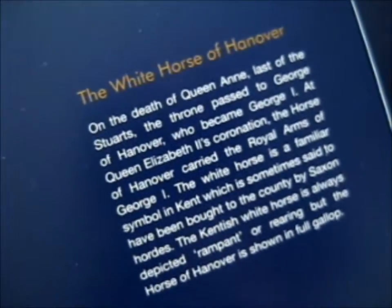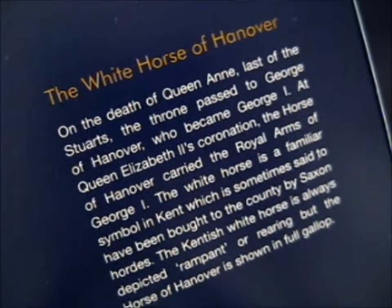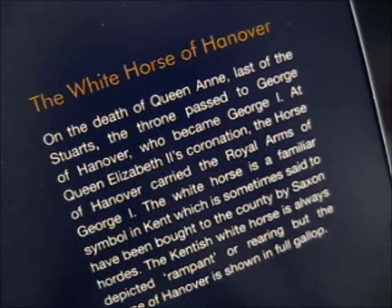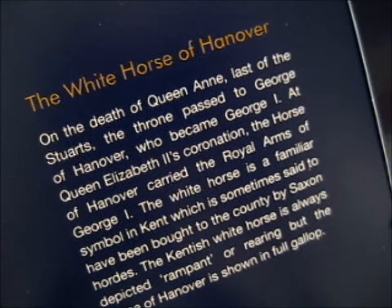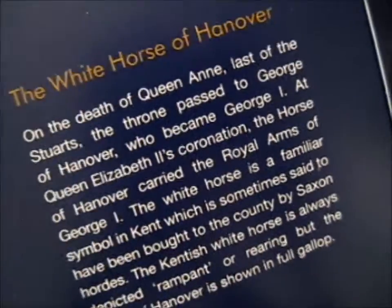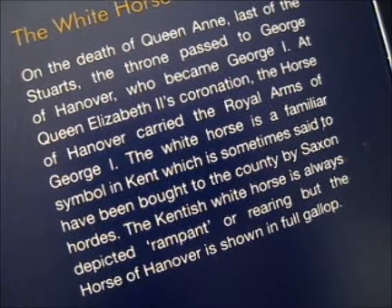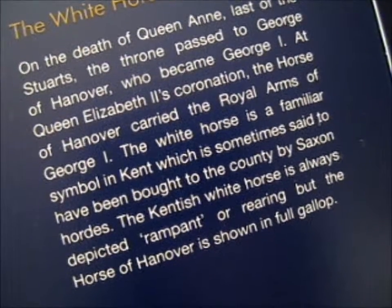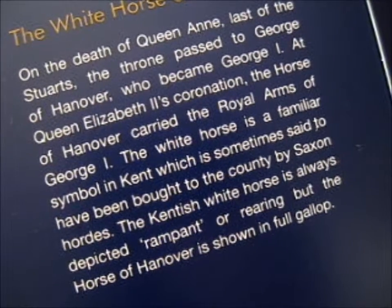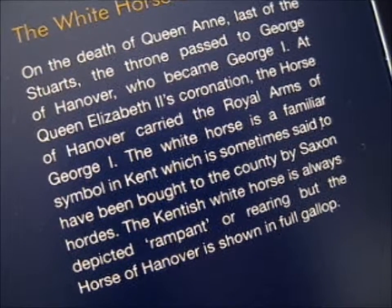Okay, so the White Horse of Hanover. On the death of Queen Anne, last of the Stuarts, the throne passed to George of Hanover, who became George I. At Queen Elizabeth II's coronation, the Horse of Hanover carried the royal arms of George I. The White Horse is a familiar symbol in Kent, which is sometimes said to have been bought to the country by Saxon hordes.